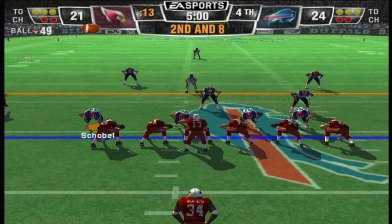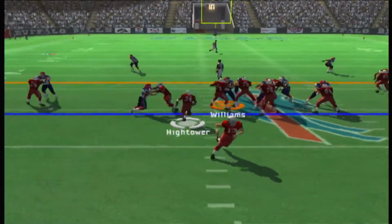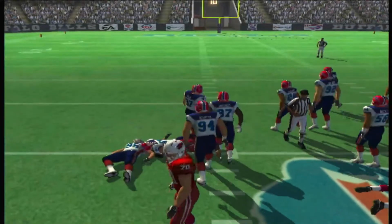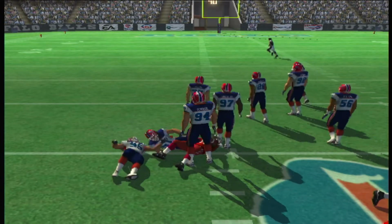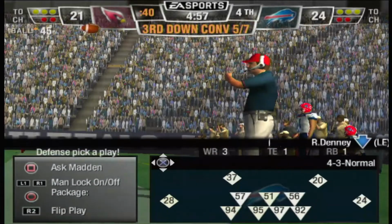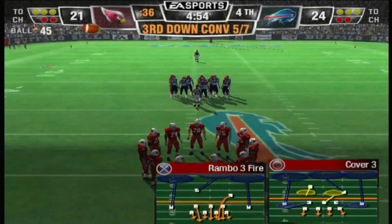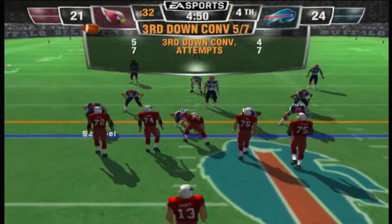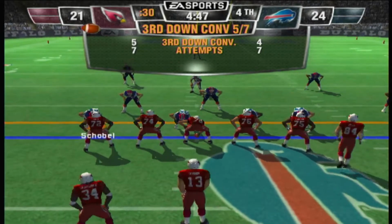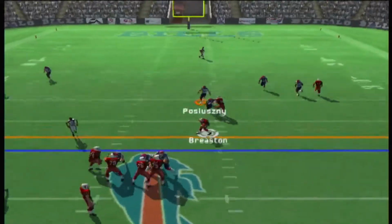The Bills line up in a 4-3. Caught the ground with a tailback. The running back picks up six on that play. Gain of six on the play. Looking for a third down conversion here. They have to get it to the 43. Third down once again. Let's see if they can convert this one.